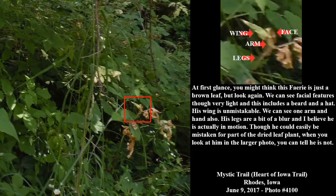At first glance, you might think this fairy is just a brown leaf, but look again. We can see facial features, though very light, and this includes a beard and a hat. His wing is unmistakable. We can see one arm and hand also. His legs are a bit of a blur, and I believe he is actually in motion. Though he could easily be mistaken for part of the dried leaf plant, when you look at him in the larger photo, you can tell he is not.